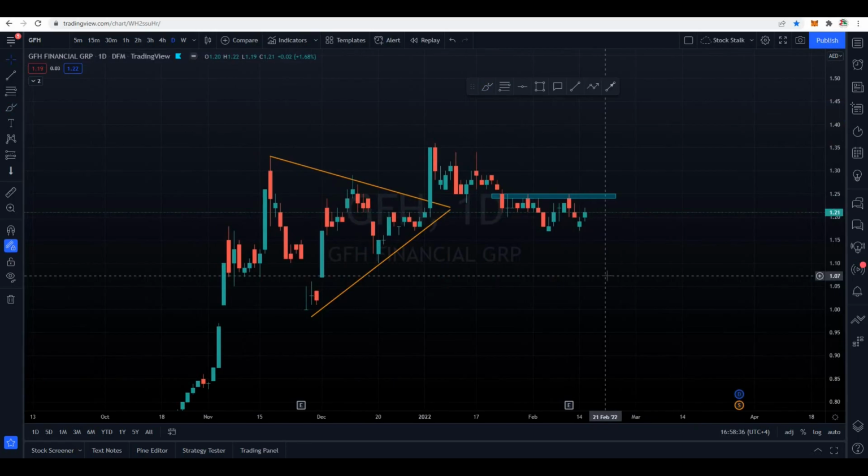Gulf Financial House, even after disclosing their financial results that were positive, market could not pick up and it's still under pressure. As of now, we can see a bullish chart pattern. Right here, we can see Morningstar candlestick pattern. At the same time, we can see a double bottom. Market has tested this zone twice. As of now, it's still in a no trading zone.